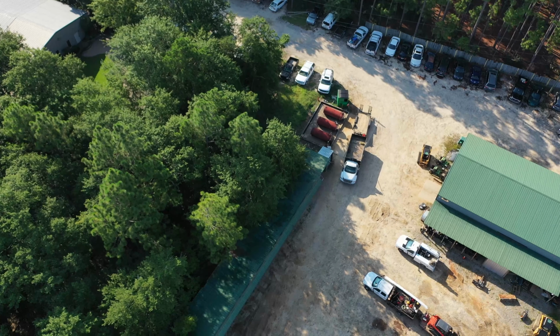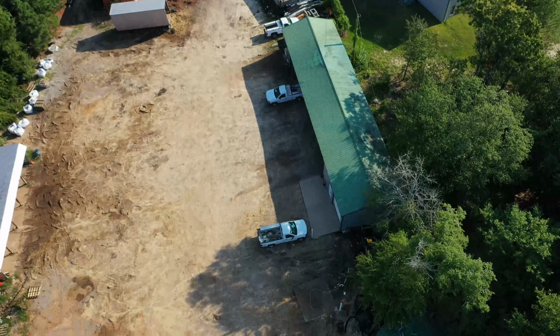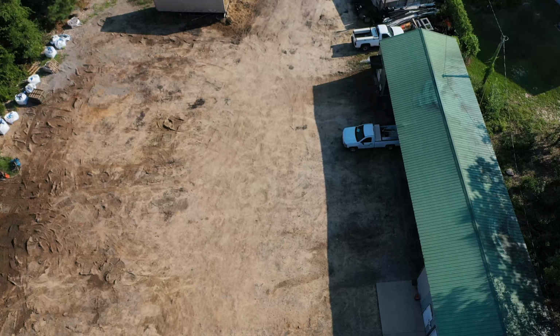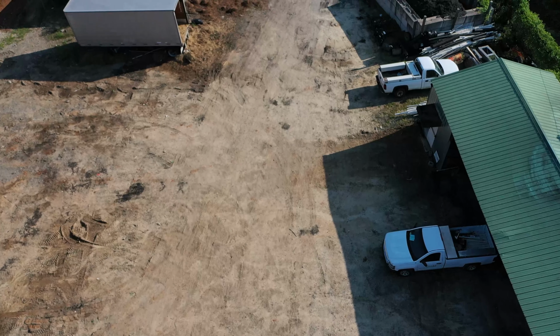I believe one of our dump trucks is getting some fuel now, as you see. And that just goes to show that we're always staying efficient. We want to provide the best for our clients, and making sure that we're doing a great job in everything that we do. Here's the fun part.